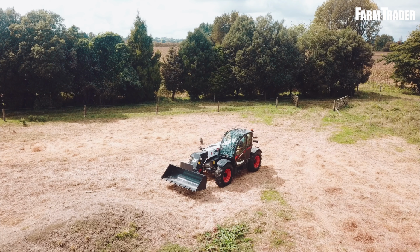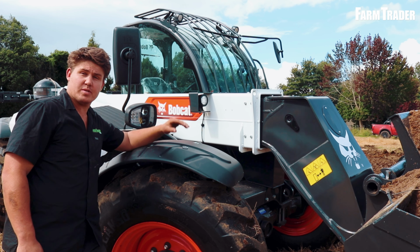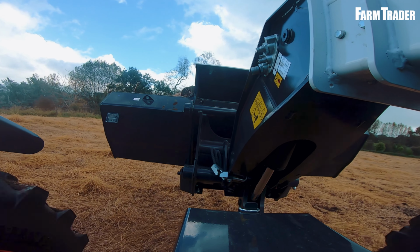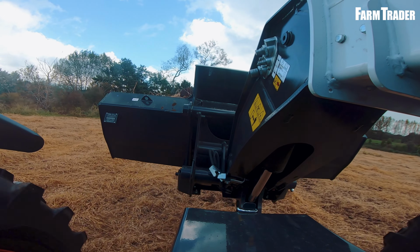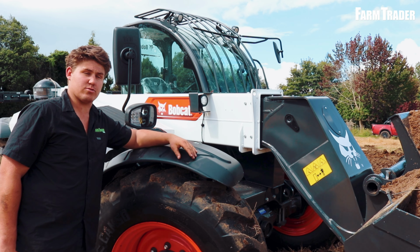One of the things you notice while driving across rough terrain is the boom suspension. This takes all the shock out of driving across. It's pretty good, to be fair. It takes the shock out of all the bumps in your common fields and across yards.